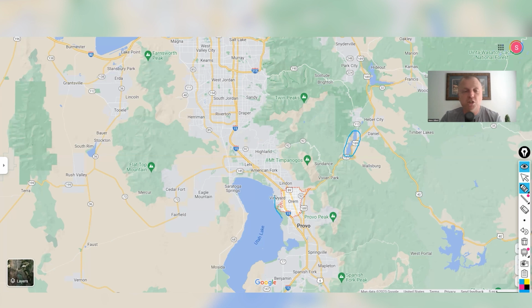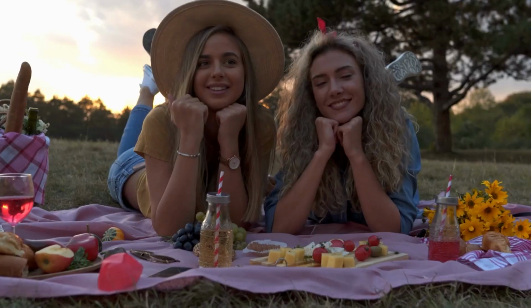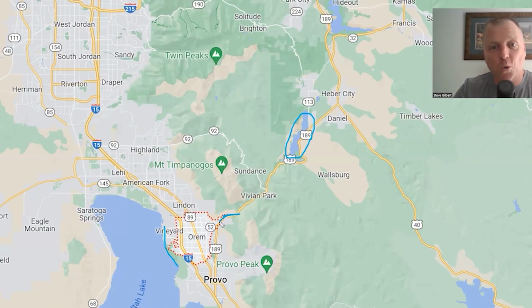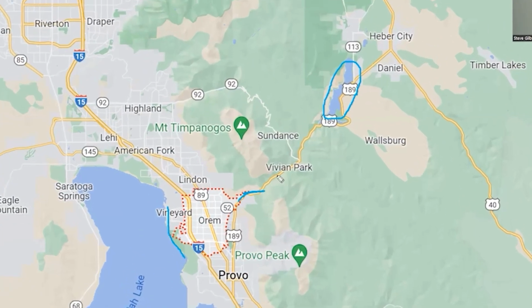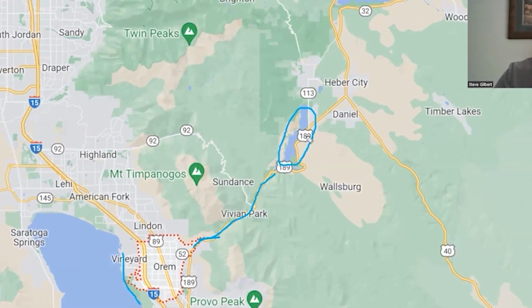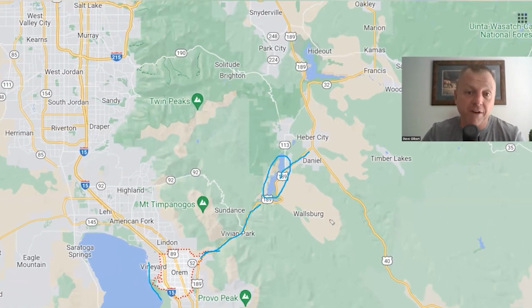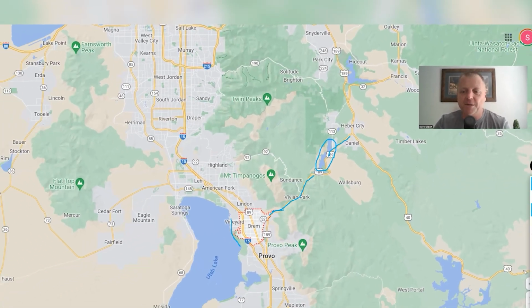So if you enjoy the lake life, paddleboarding and those types of activities, that's right to the west of you. If you enjoy the canyon life, the mountain life, mountain biking and hiking, picnicking and camping options, the northeast corner of Orem is going to tie in directly to Provo Canyon. That's going to take you right up to Deer Creek Reservoir. Past Deer Creek Reservoir, you hit the Heber Valley, which will eventually wrap around and tie into Park City.